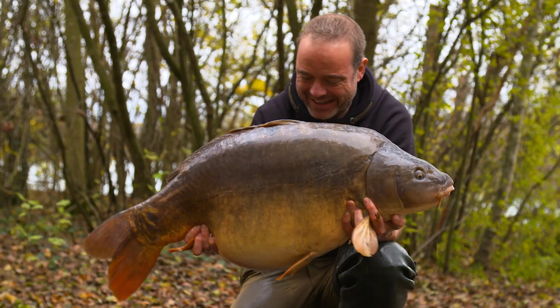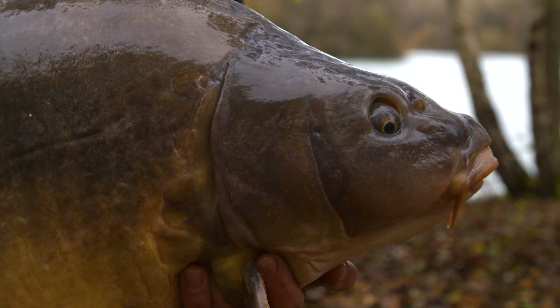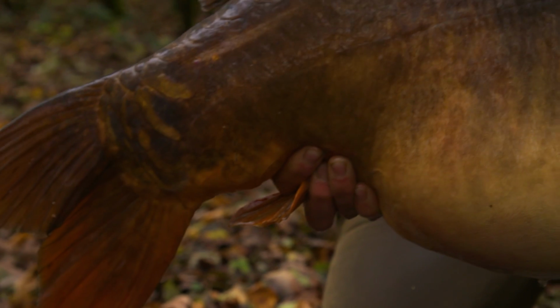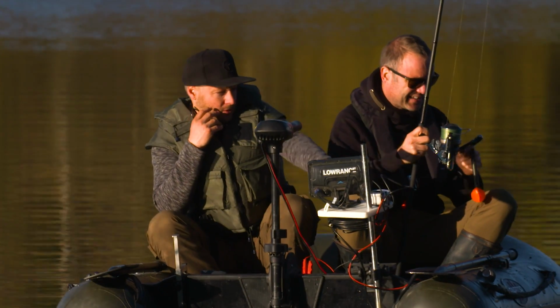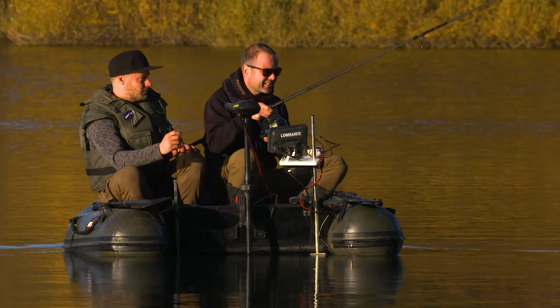Look at this incredible 53 pounder, which I caught last night. Beautiful fish. The swim which I'm fishing in is very, very weedy, and I went out with my colleague RJ in the boat with the echo sounder to find some clear spots. They were very difficult to find, and the ones we found were very, very small, just enough to place 1 rod on.